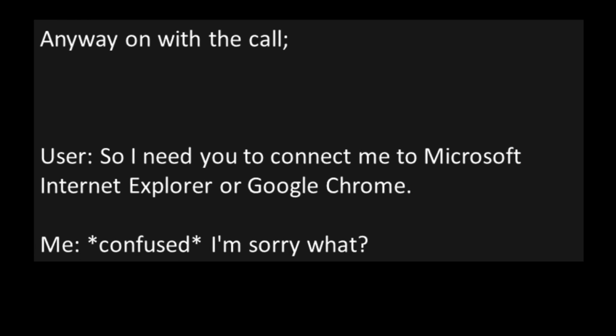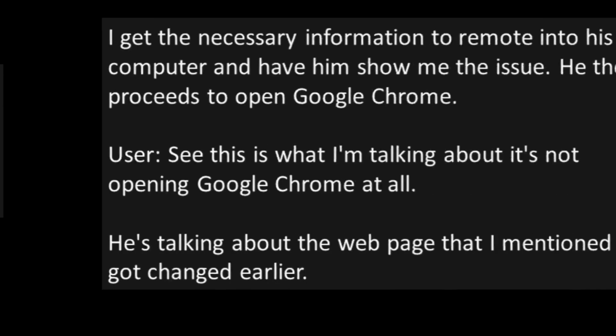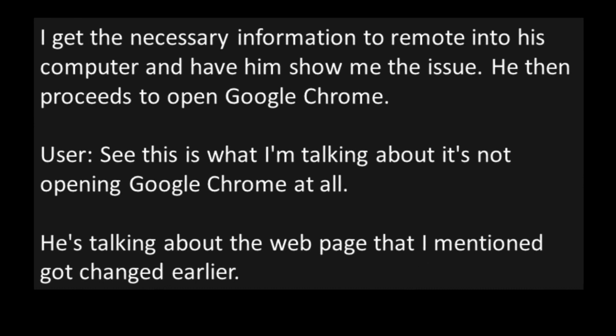User: So I need you to connect me to Microsoft Internet Explorer or Google Chrome. Me, being confused: I'm sorry, what? User: So I need you to connect me to Microsoft Internet Explorer or Google Chrome. Me: Alright, I'm going to need to remote into your computer. I'm not following here. I get the necessary information to remote into his computer and have him show me the issue. He then proceeds to open Google Chrome.